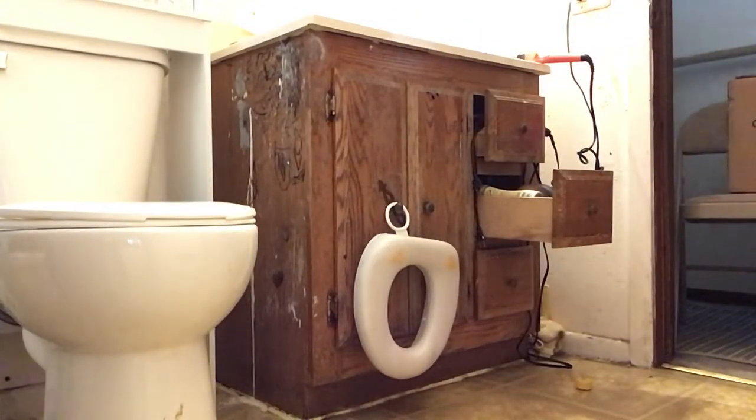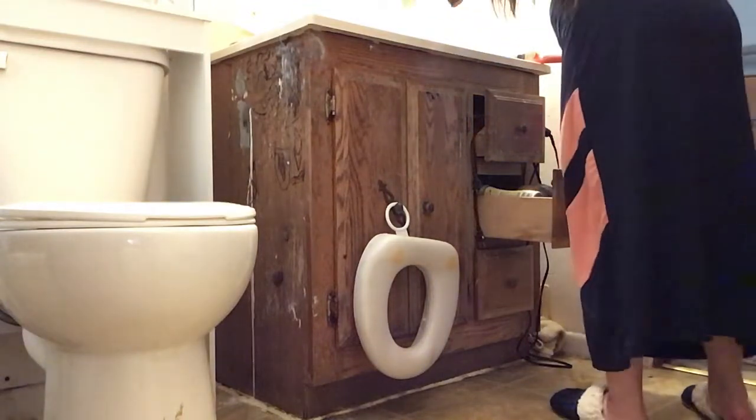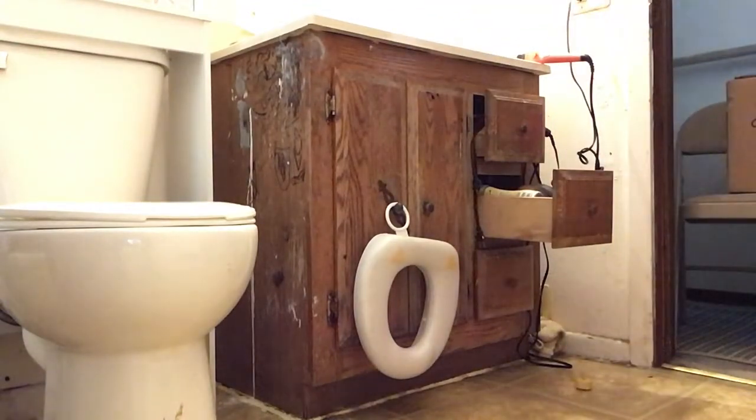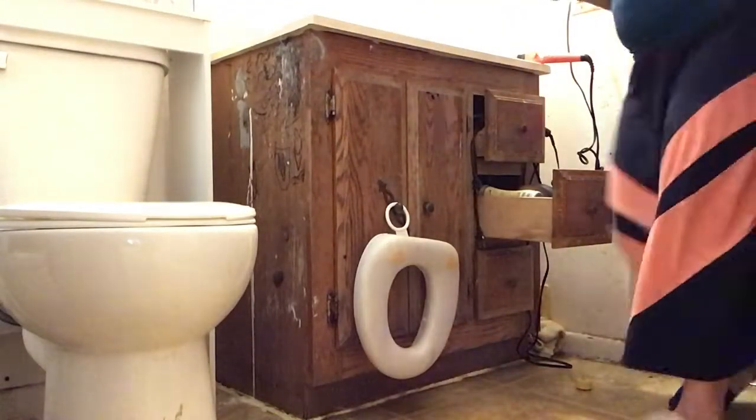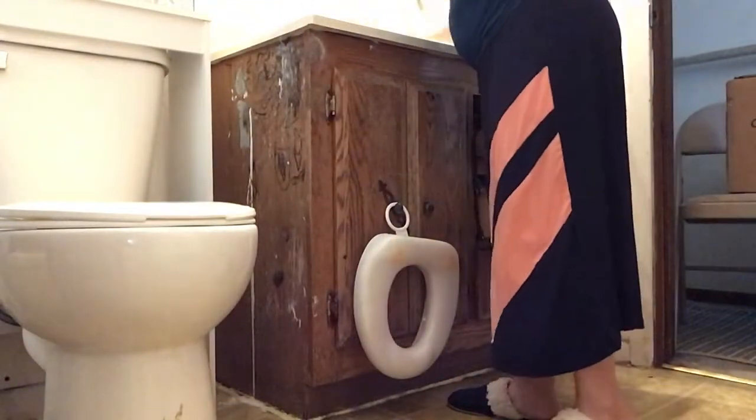I'm just picking up more stuff on the counter. I know you guys can't see it. I didn't have anything high enough to actually see what's on my counter, but you will see in a bit.